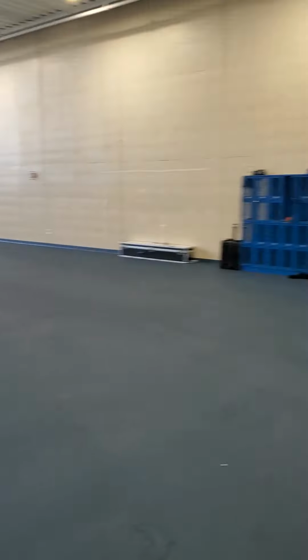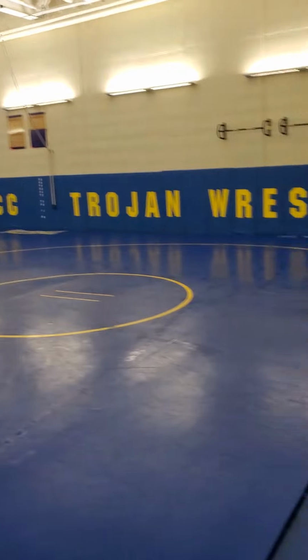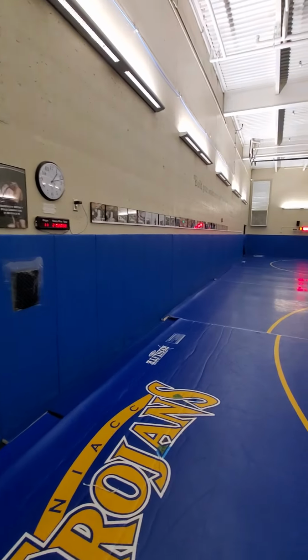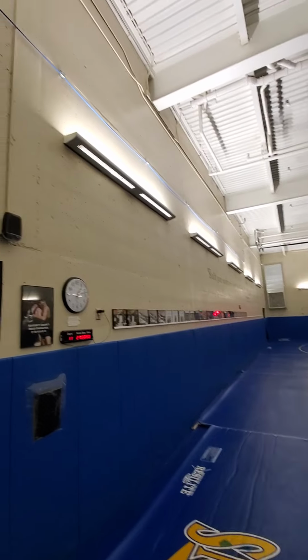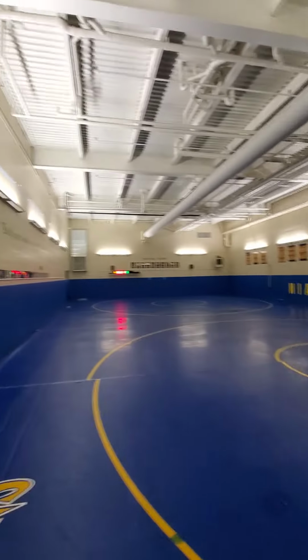Second door, primary door. I think the ceiling is probably 20 feet up. That's one piece I probably won't be able to measure.